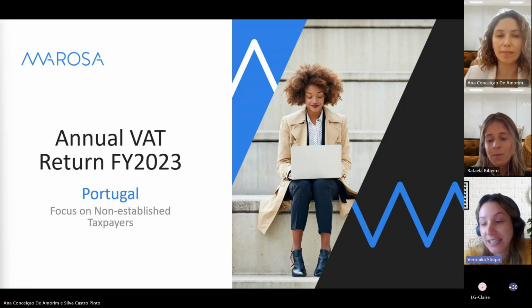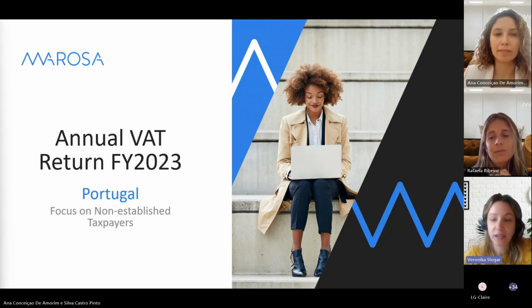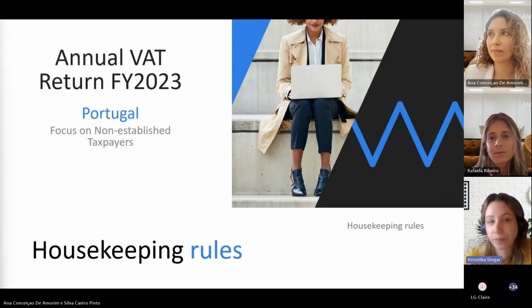And today in this session, we're going to cover annual VAT return in Portugal, and we're going to focus on non-established taxpayers.